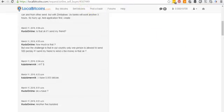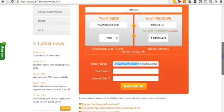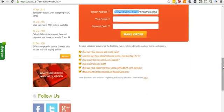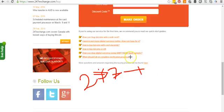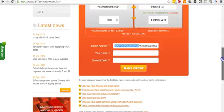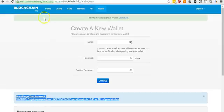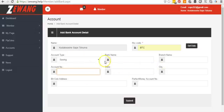Now when it comes to this one, the 24/7 exchange, you're actually buying from a company. So when you're buying from this 24/7 exchange, you're buying from 24/7, and the Bitcoin is actually going to your blockchain account. Let me not write this out, for the sake of time, I don't want to make this video too long, but I think this is worth it. Once you create your Bitcoin blockchain account, this is where you will be directing your Bitcoins to, and when that is done, you just update your information here.